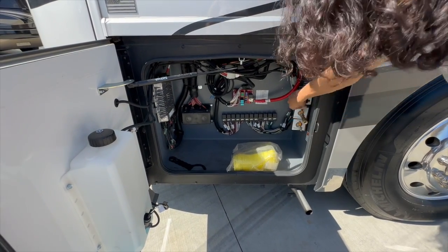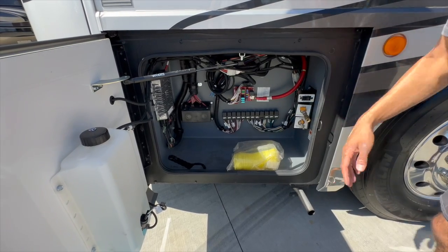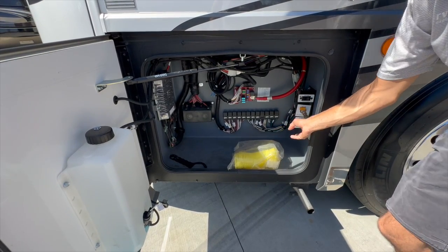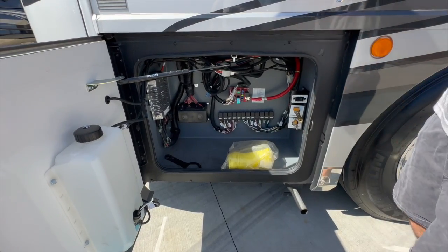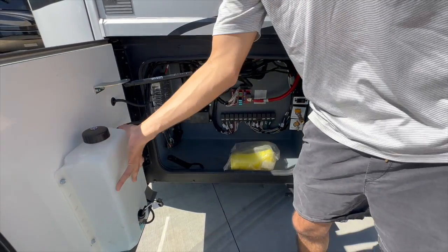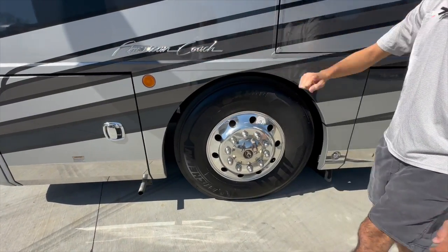We've got an air line out, so you can use your accessory air pressure to fill up tires or whatever. And then you've got the emergency inlet for air if you need to inflate it for emergency purposes if you're on the side of the road or something like that. Got our windshield wiper fluid here. Amber light that lights up.